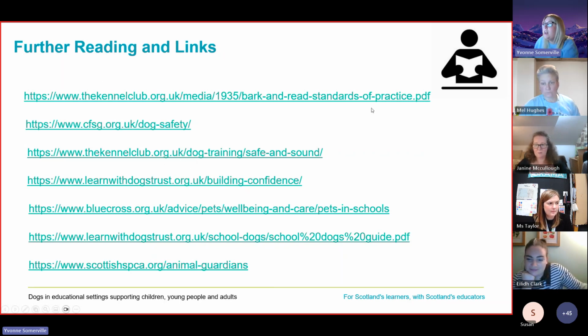As Mel spoke about, the Bark and Read standards is really useful for completing, if you're going through your risk assessment, just looking at each section of that and making sure that you've got bits of that covered.